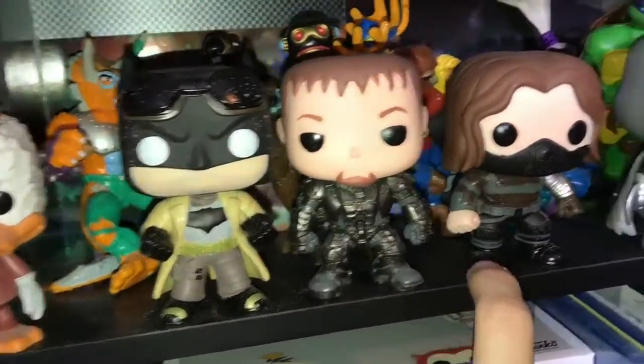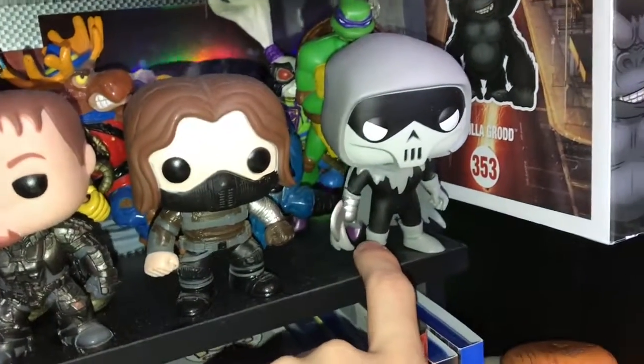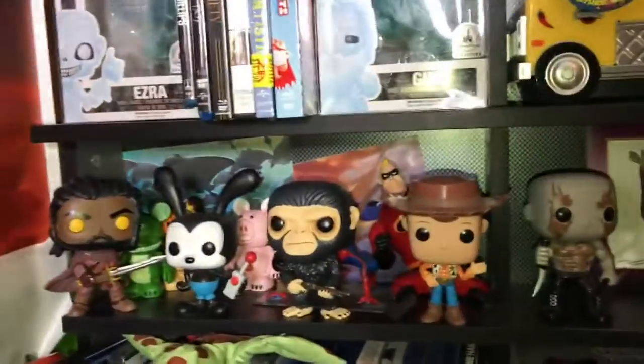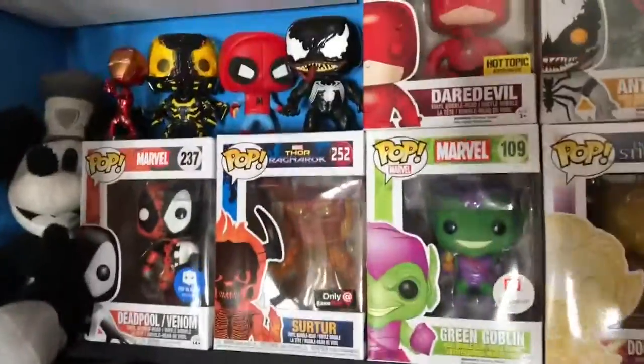Zod, which I really like the Zod pop. Winter Soldier, which I got him for like $5. And the Phantasm. That's all great pops. I like putting these. I usually switch these out. I know Valkyrie was behind here for a little bit, but of course I moved her to a different spot. Move up. This is what's actually above this whole wall. I'm standing on a chair right now, but this is what's up here.